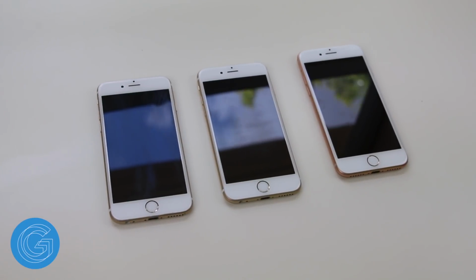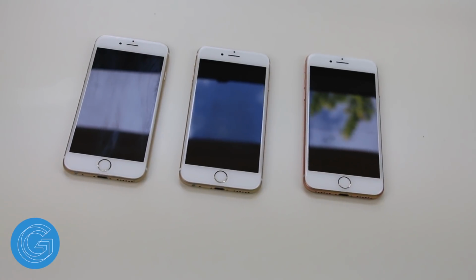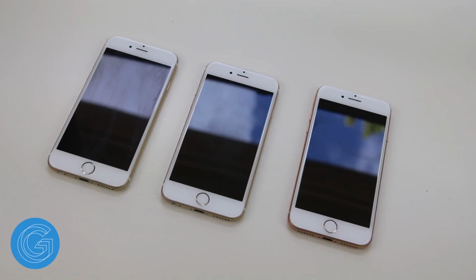The new iPhone 8 has just come out and many iPhone 6 and 6S users are itching for an upgrade. Is the new iPhone 8 worth it, or should you stick with your iPhone 6 or 6S? Answers to those questions and more are coming right up.